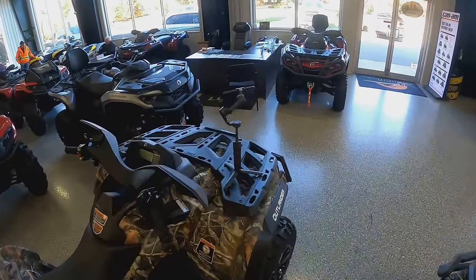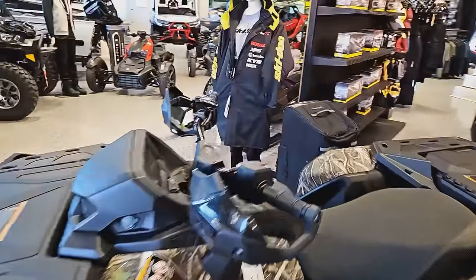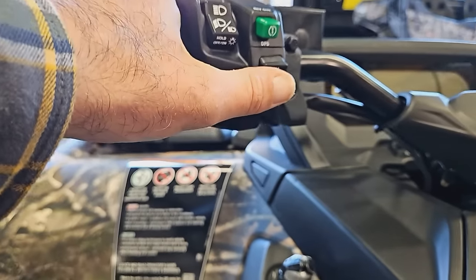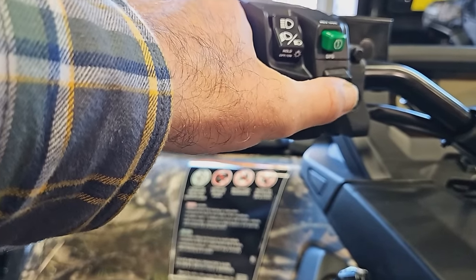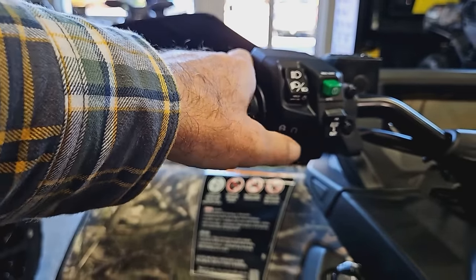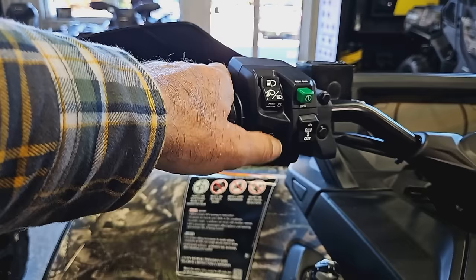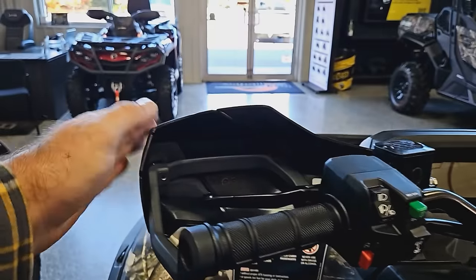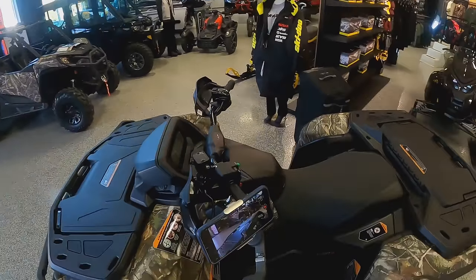Things like integrated winch into the hand controls. I love this. I think this is just very nice. It feels good. Again, I liked the feel of the buttons and the layout and the style that they did them on the 700, so I think this is a great upgrade for Can-Am. Everything feels very good.